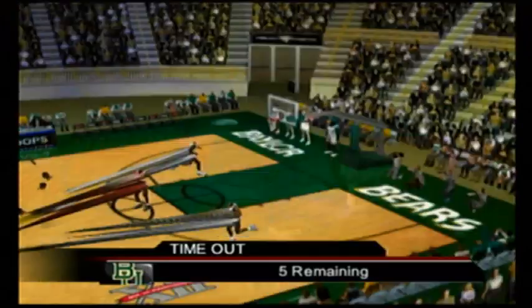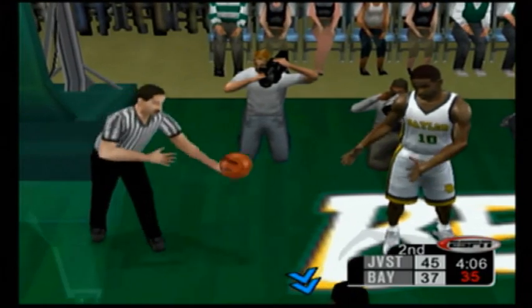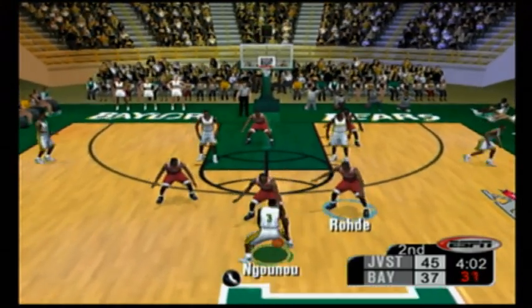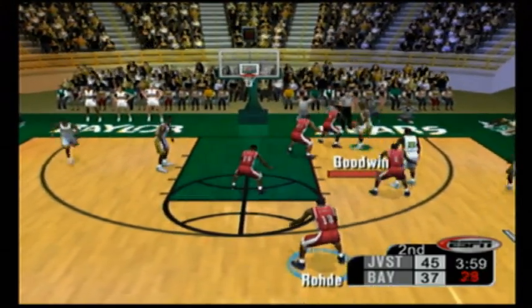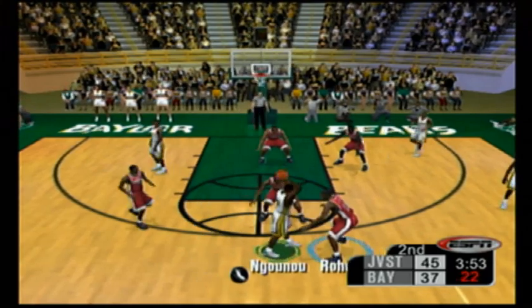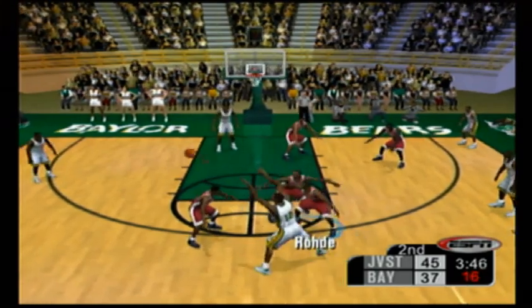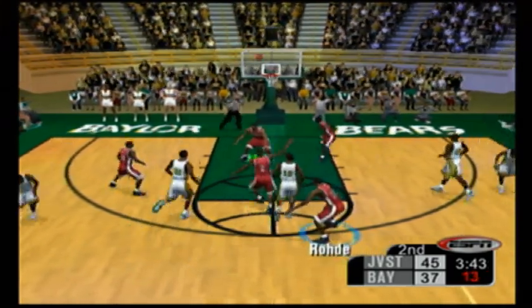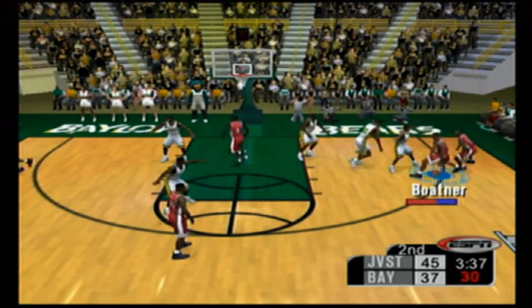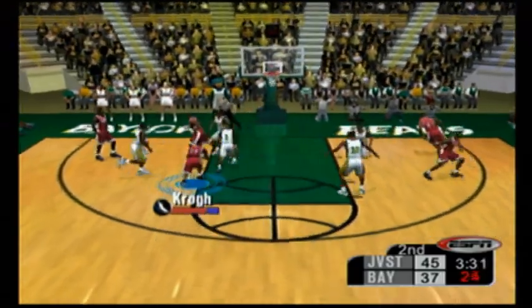Crow goes for the three. The Baylor Bears call timeout. The differential is eight. Chandler tries to answer with a three, but misses. The Gamecocks are up by eight with possession. Boatner up top with the ball.